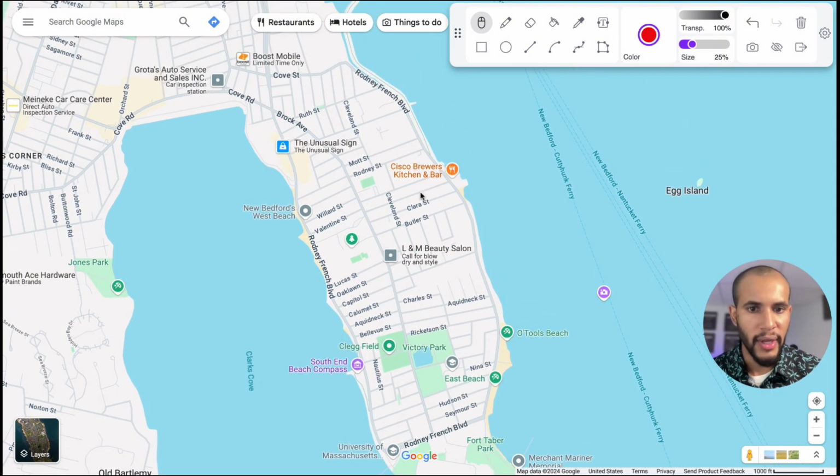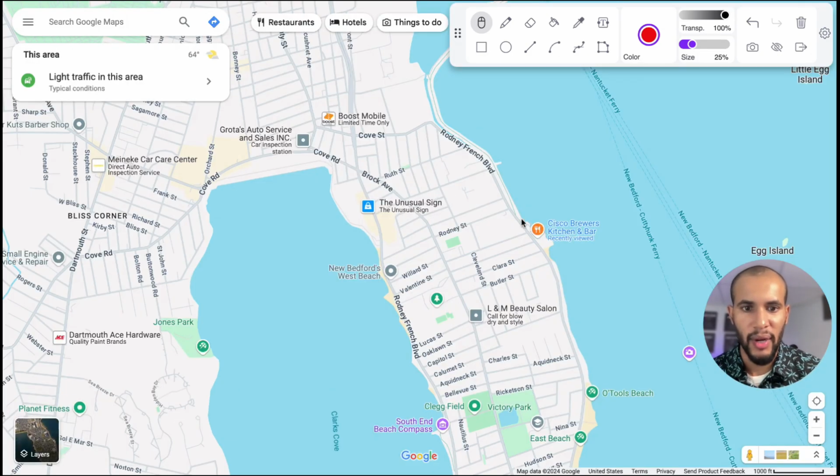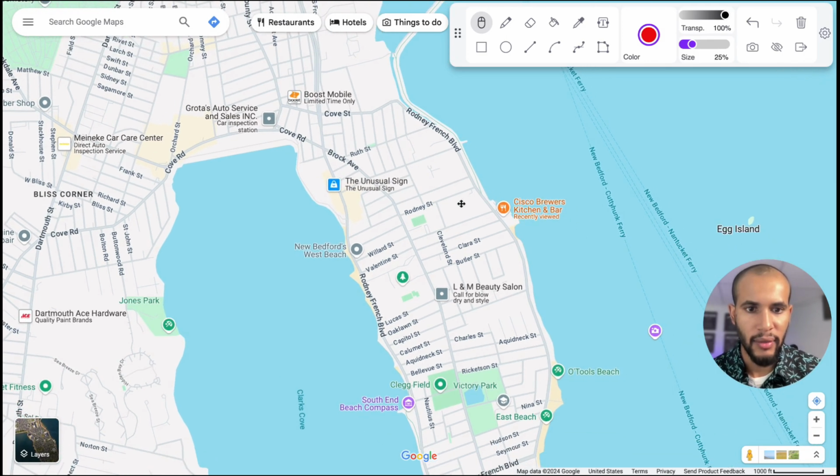And right here, there's a nice restaurant. If you ever come to New Bedford, I highly recommend you check them out. Really nice. You get to sit outside, especially during the summertime. A lot of people come over here. You can sit outside, and you can also sit inside. Really nice. And let me show you guys right here.